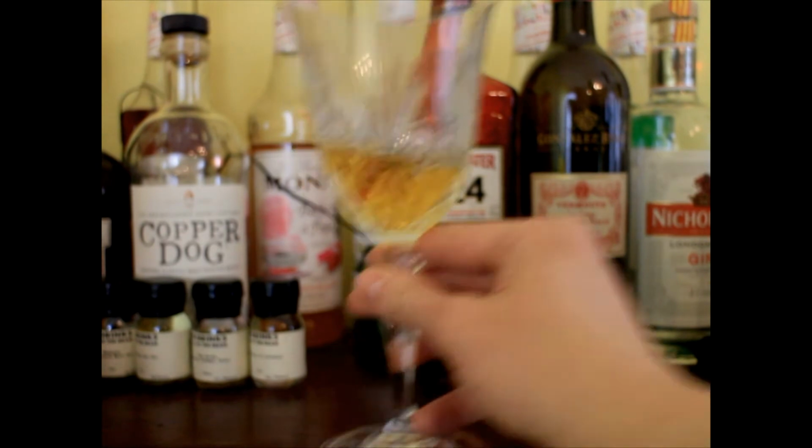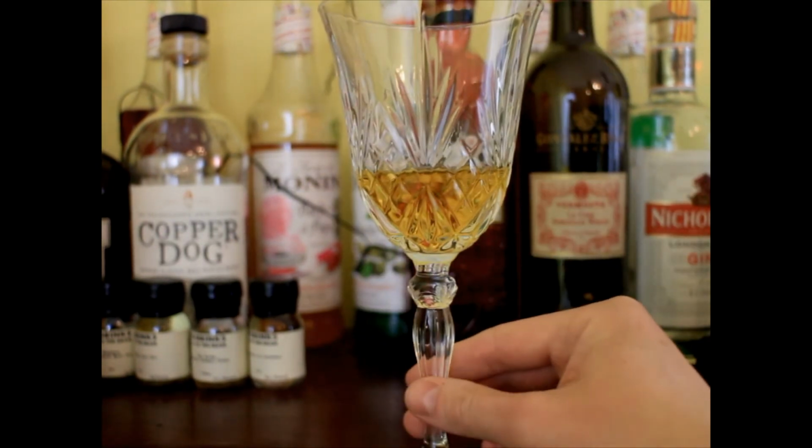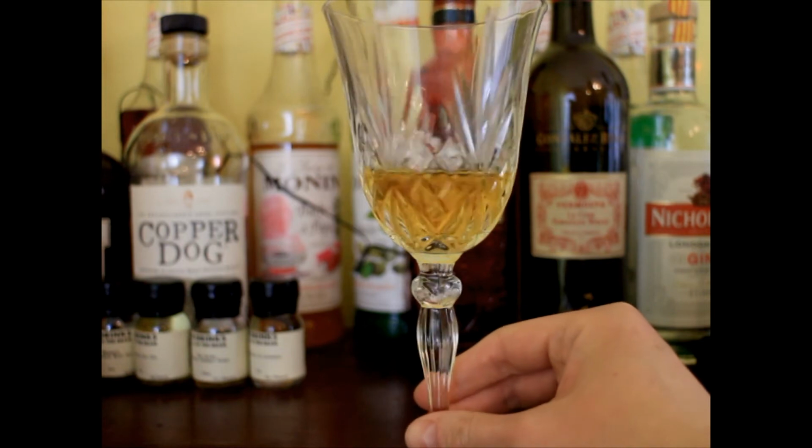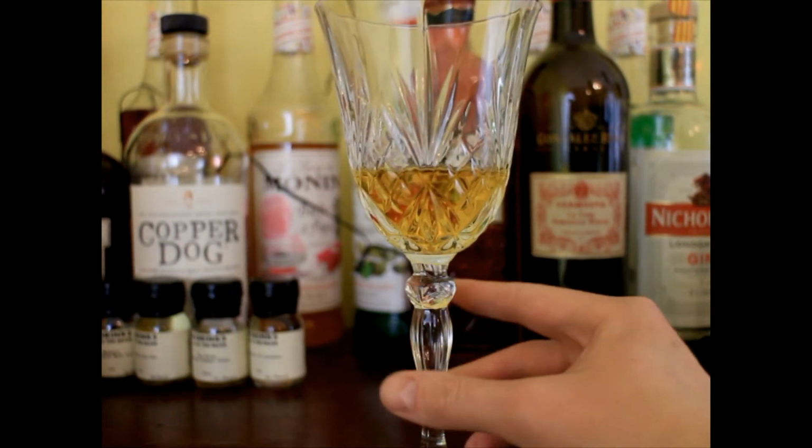Alright, what's the nose on this? There's a definite hint of raisin, a little bit of biscuit, it's quite vanilla-y. I'd almost say sort of like a baked flan kind of a nose on that. It's interesting, the sugars are very pronounced in that one.